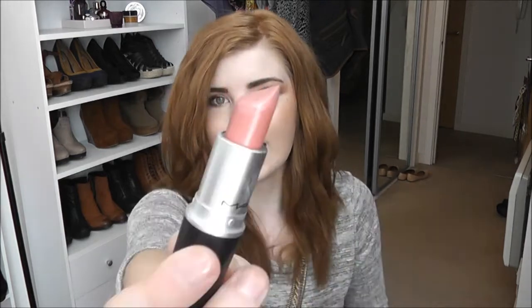I think my hair has gone crazy, I can just see it. I always keep the lipstick that I'm wearing that day, and today I'm wearing Max Angel, and it looks like that. It's really pretty. It's one of my favourite lipsticks because it just goes with everything, and I like the texture of it too.